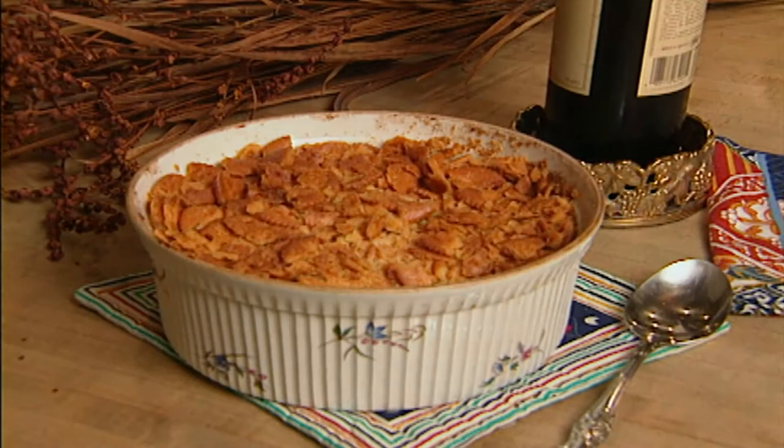This dish is delicious served with pork, chicken, and even duck, and you may want to consider preparing it for a holiday dinner. I think it's delicious served as a dessert. All you have to do is put a scoop of vanilla ice cream on top.